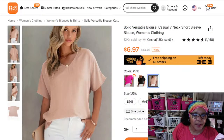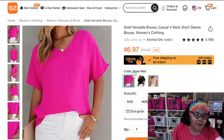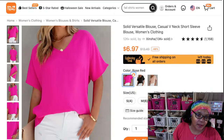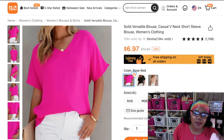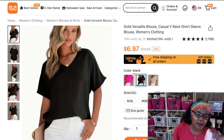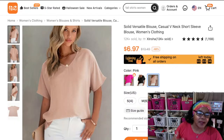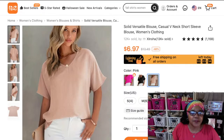Now this is pink, or they call this rose red. So $6.97. It was $6.99 when I got this pink one. But this pink I didn't get because that to me was a little bit too much. And I already had enough black ones. That's why I didn't get black. And so I thought this was a nice... I thought this actually was more like a tan, like a bone color. But they actually call it pink. That's interesting.